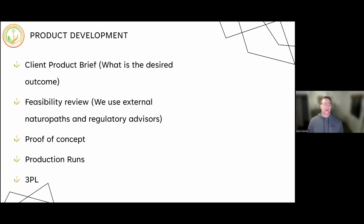So for us, this typically begins with a client brief. As I said before, a lot of people who approach us are essentially laymen. They have no interest or real experience in the manufacturing space before, and for whatever reason, they suddenly have a burning desire to manufacture some supplement that they've seen, or they have had their own health experience and they were really moved by some formula that was provided to them by a naturopath or practitioner, like, hey, I want to manufacture this thing for myself because this changed my world and I want to change the world for other people.